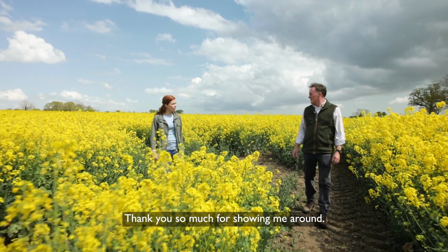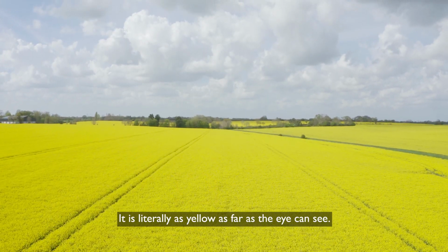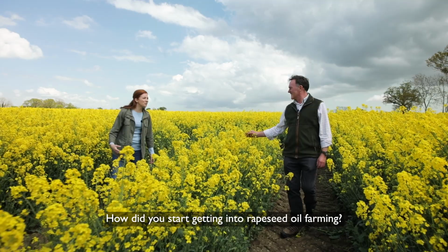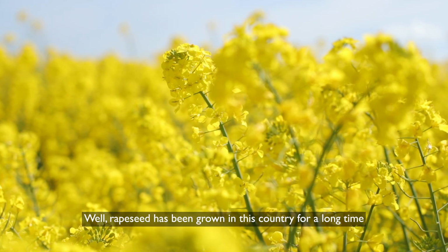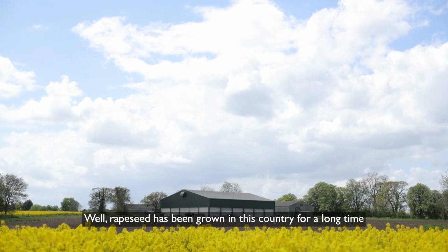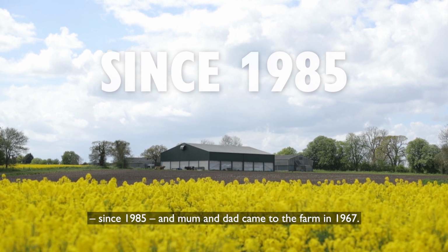Thank you so much for showing me around. It is literally as yellow as far as the eye can see. It is incredible. How did you start getting into rapeseed oil farming? Well, rapeseed has been grown in this country for a long time, since 1985. And Mum and Dad came to the farm in 1967.